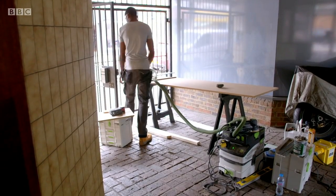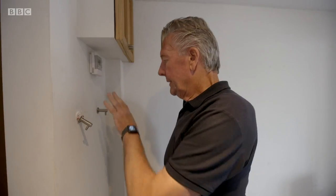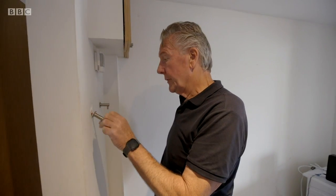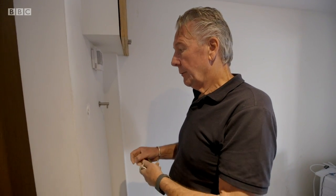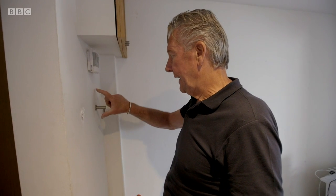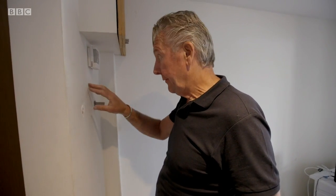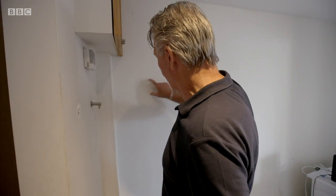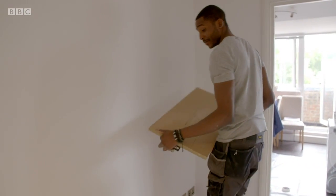As Asher concentrates on the new storage area, Tommy's addressing the issue above it. These coat hooks are obviously not working because, as you can see, they're just hanging down or they're pulled out. So what I'm going to do is put a piece of MDF along here, glue and fix that to this wall, and then put the actual coat hooks directly onto the MDF. And we put one across here and one this way, and that will be a solution for the coat problem. It'll be alright.